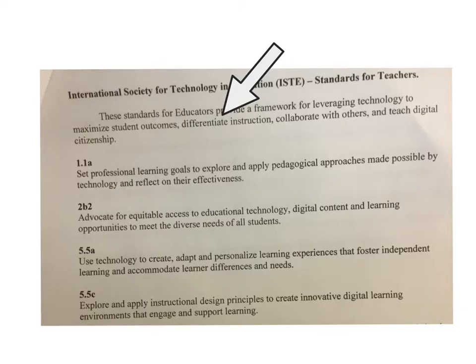I am reaching these technology standards as a teacher by using an approach of instant feedback and reflecting on the process. I am providing access to every student to make it equitable. I am differentiating instruction using the technology, and I am applying instructional design to support the learning process.